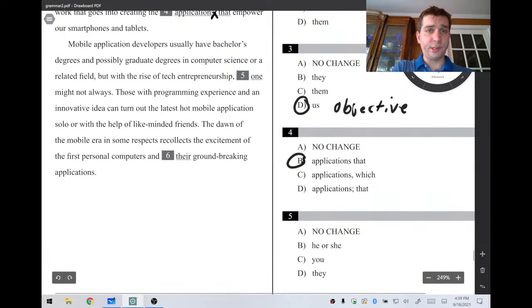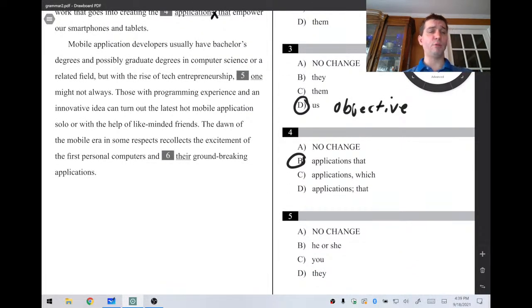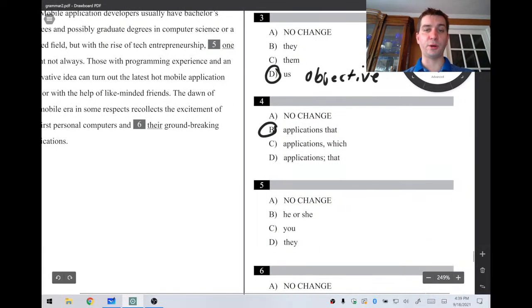Number 5, I'll read the sentence as written. Mobile application developers usually have bachelor's degrees and possibly graduate degrees in computer science or a related field. But with the rise of tech entrepreneurship, one might not always. So I know they're testing me on pronouns.